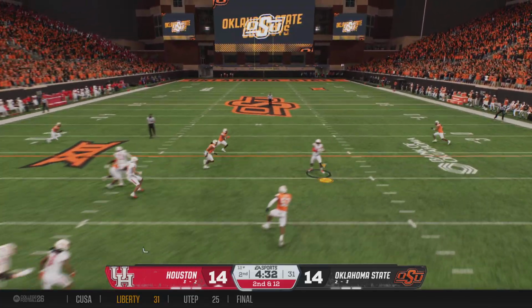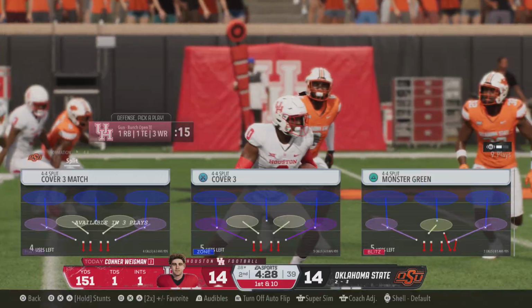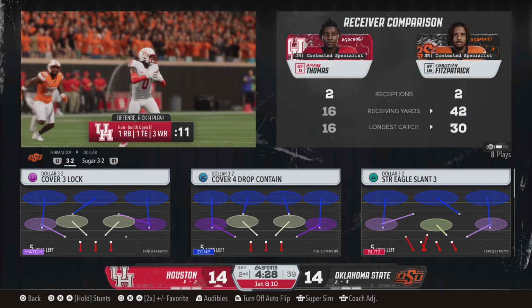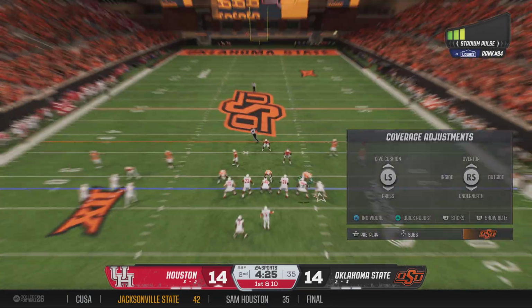Gonna swing it on 2nd down. Snagged in the middle. It's Thomas. Stopped at the 28, but a big 15-yard pickup gives him some breathing room. Now on 1st down from the 28.